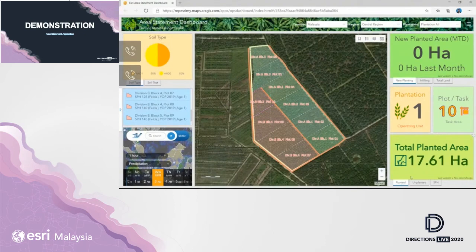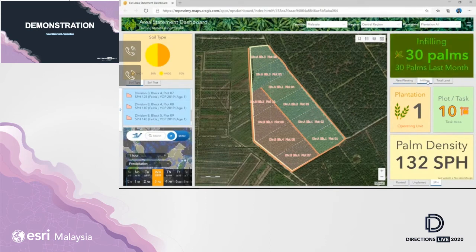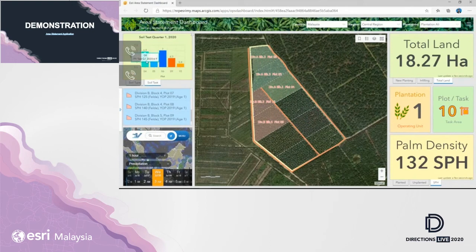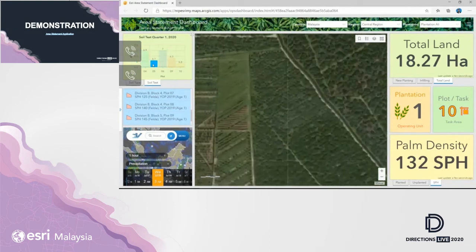I can also report the total planted area in my estate, unplanted area, and average stems per ha, showing the progress of planting with the hectares last month, infilling activity, and the total land. I can also correlate the soil profile data with my block, as well as link to the soil sampling on the ground.